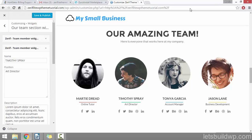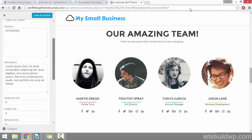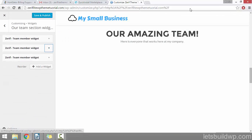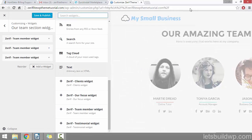Say for example you only had 3 people in your team. You can just click here at the bottom of one of them, just click remove, and as you'll see, you'll be left with 3. Then if you wanted to add another team member, so say you had 5, you can click underneath here where it says add a widget. Then you just want to click on the widget that says Zerif team member widget.